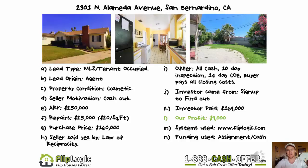So let's talk about it. You see the photos there, pretty clean, right? You'll notice that this is actually a well-kept property. It just needs upgrading, updating, improvement, remodel. So the lead type right off the MLS was tenant occupied. Okay, so this was definitely not vacant. This was occupied by a tenant. You can do deals occupied by tenants, and I'm going to show you how on this one.